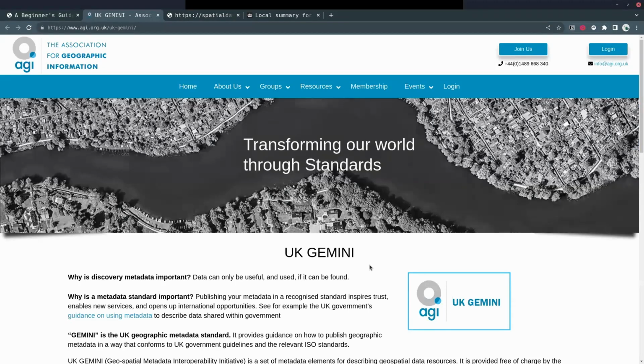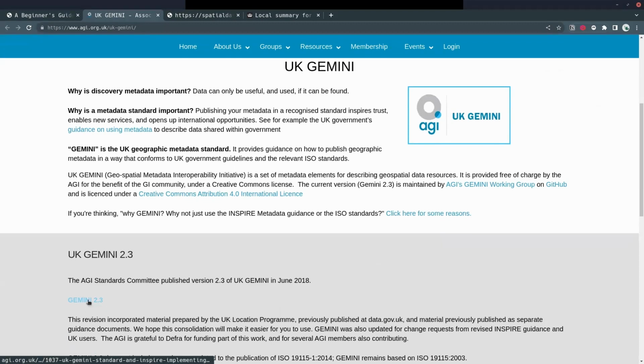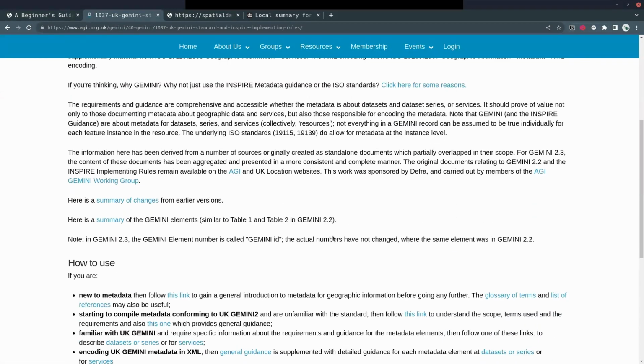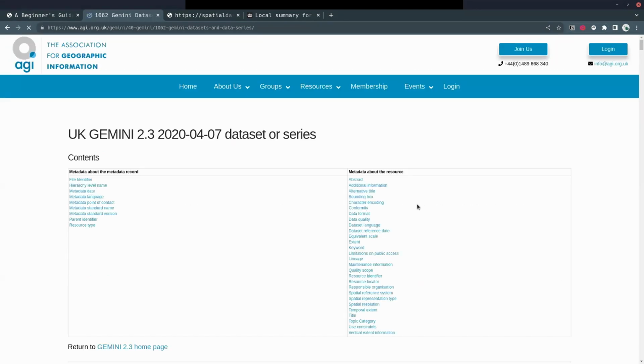And so, yeah, GEMINI is available on the AGI website, and there's quite a lot of documentation about it, including very detailed information about all of the elements that are in it.